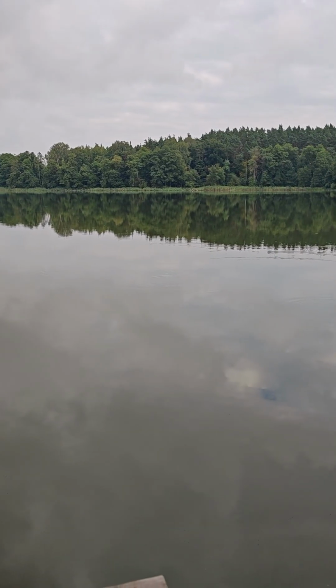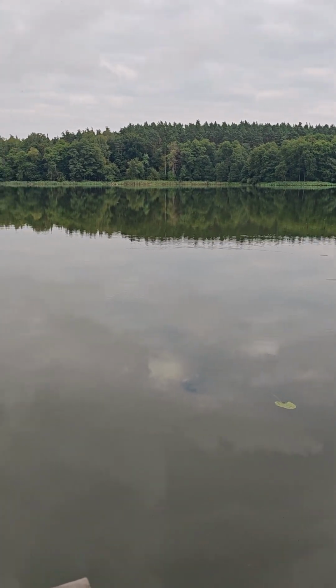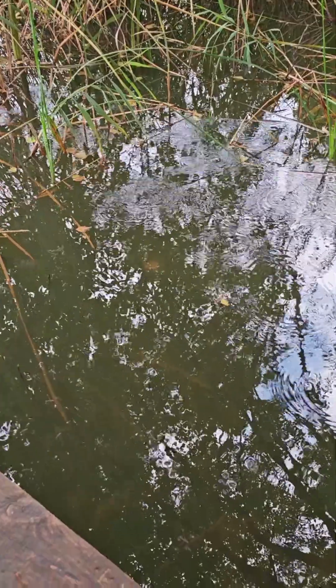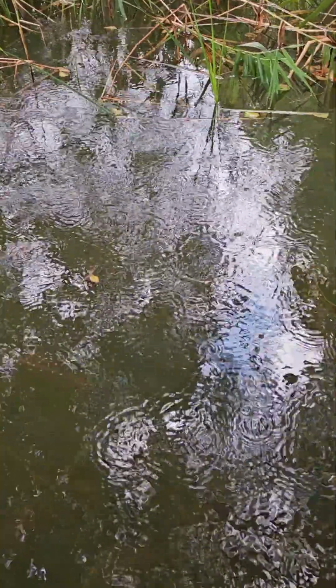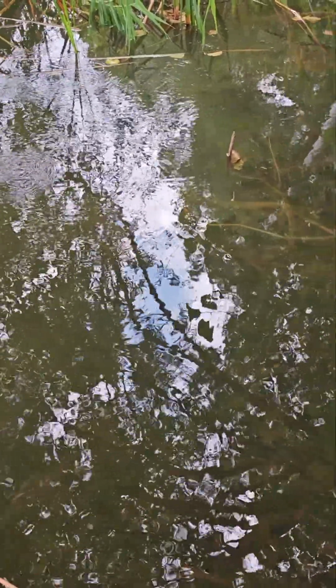You can see the rings in the water. That's fish coming up to the surface. The water's that still that you can see every individual fish coming up. Here we go. I don't know how well the camera's actually going to pick this up, but we've got a lot of water boatmen here. Can you see them all just floating on top of the water?